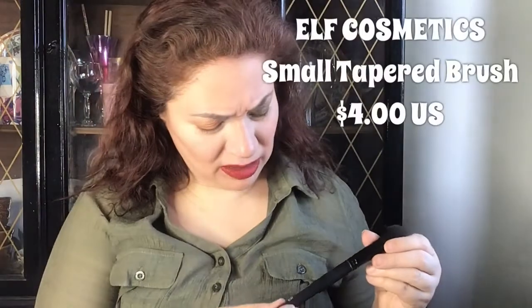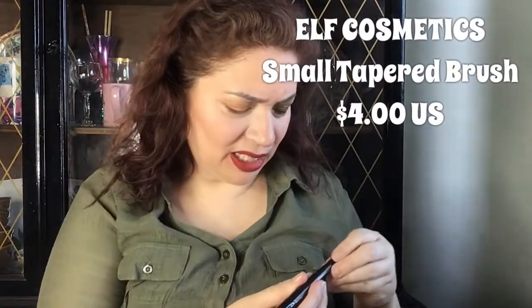I just love the way it distributes the product on my face. The texture of the brushes are soft, but not overly soft that it doesn't help set the product on the face. This is, I believe, their small tapered blush brush. And I tend to use this to highlight as well as put on blush. I don't have a big face, so this works fine for me.